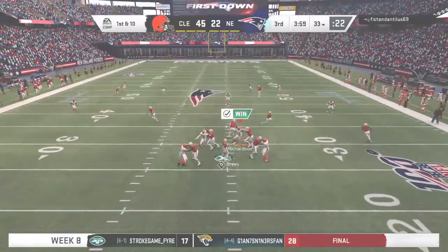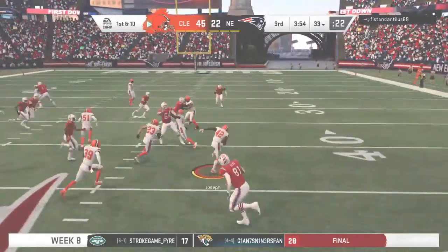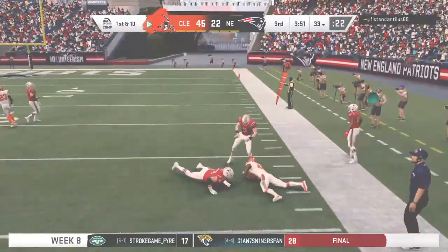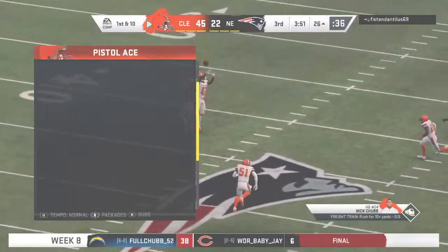Breeze now. And his pass is intercepted for the fourth time today. Picked off by Carl Joseph. And a great return here gets this one all the way down to the 26-yard line. Edelman was the intended target.